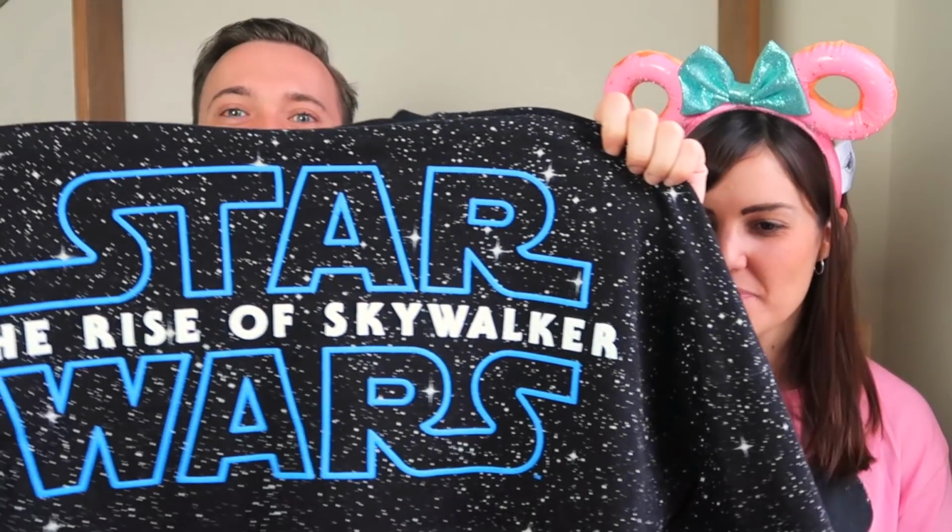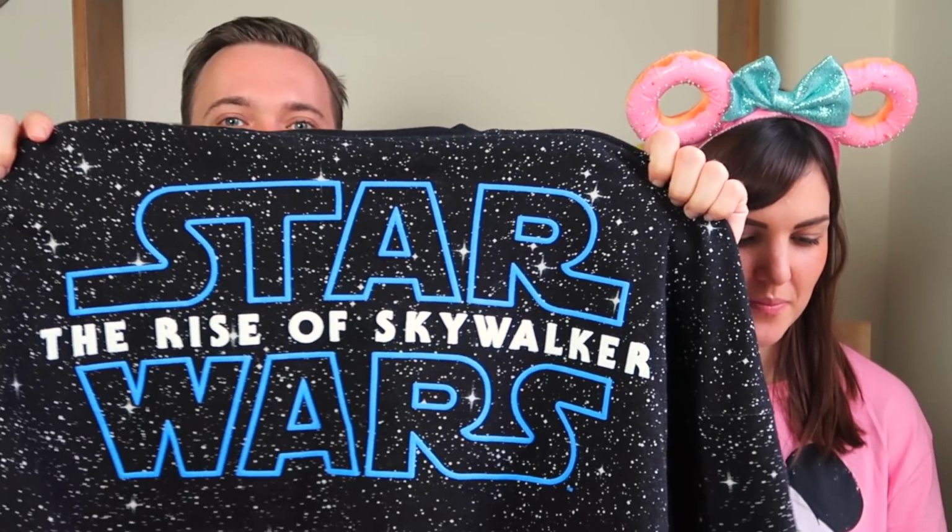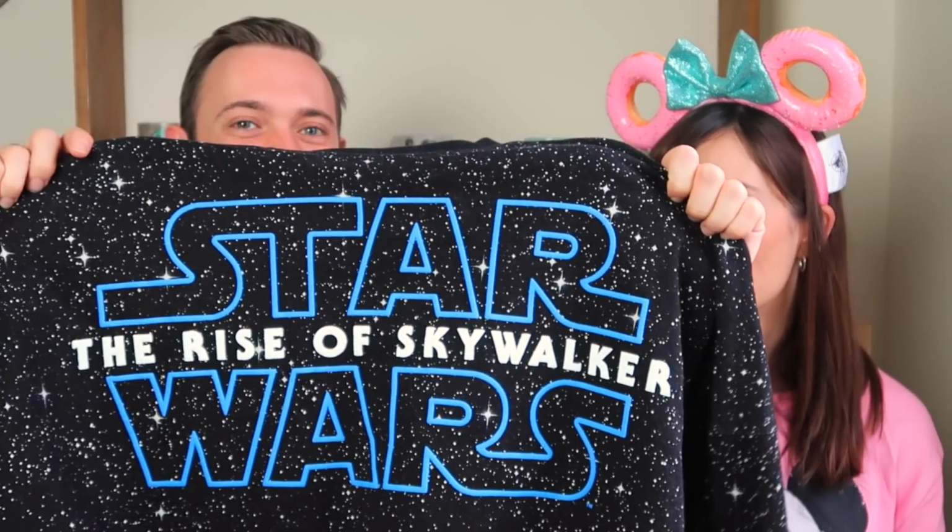So it's got Rey and Kylo Ren's lightsabers intertwined on the front, and it's got like the galaxy on it, which looks really cool in photographs. Yeah, it does. And then on the back it says Star Wars The Rise of Skywalker, and I love the blue colour. It's really different, isn't it? Because it has a pattern over the whole Spirit jersey. I love it so much, and I got this in a medium. I got it in a medium, didn't I?